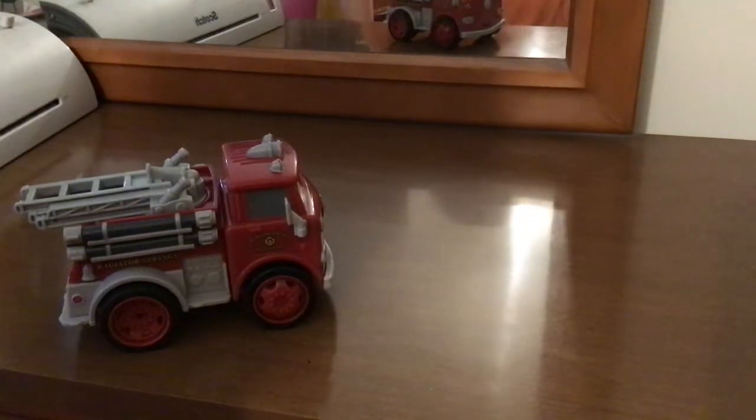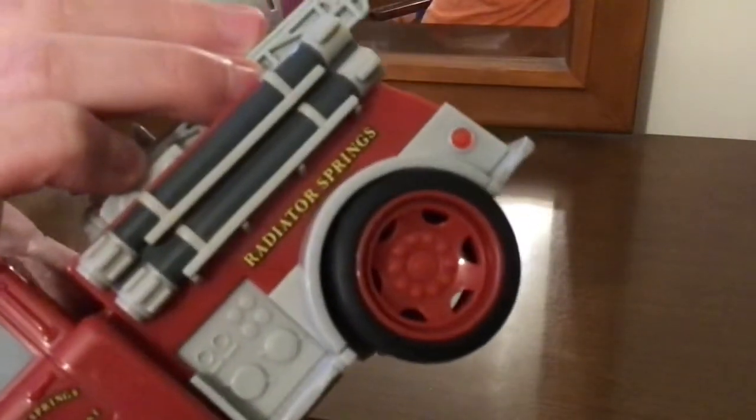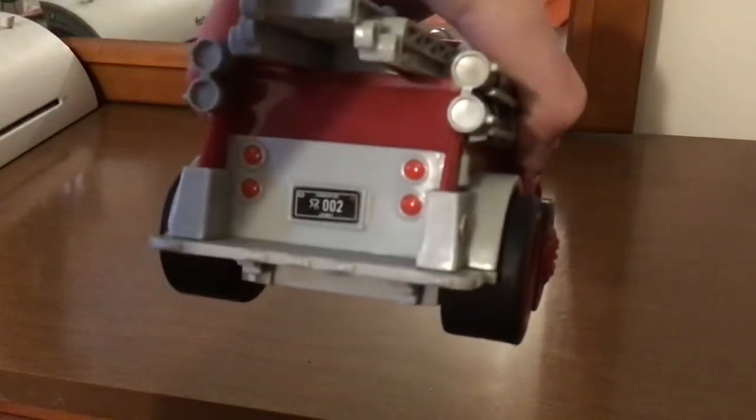And this is basically all I want to say, so let's take a look at the angles, and then the video will be done. Radiator Springs is the location that the cars are at in the movie. And if you look on the bottom here, it says it was made in 2007.